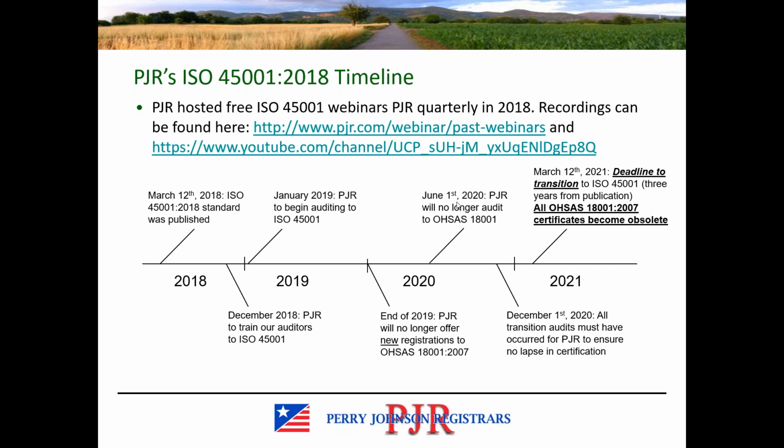So depending on when your audits are normally conducted during the year, like where you fall in your cycle, if you would have an audit, for example, a surveillance audit in July of 2020, and you're not ready to transition in July of 2020, you would want to schedule your audit earlier in 2020 to give yourself a couple more months to transition. Again, keep in mind that if your migration audit does not take place by December 1st of 2020, we cannot guarantee you won't have a lapse in certification.